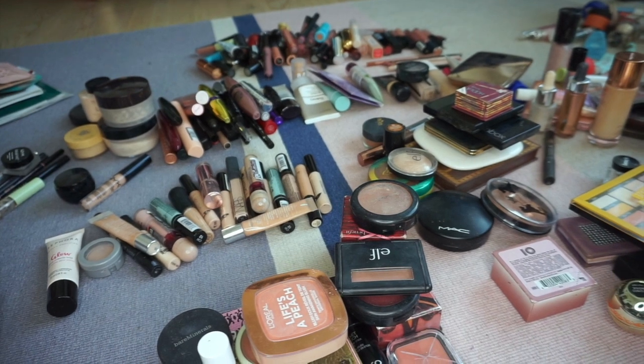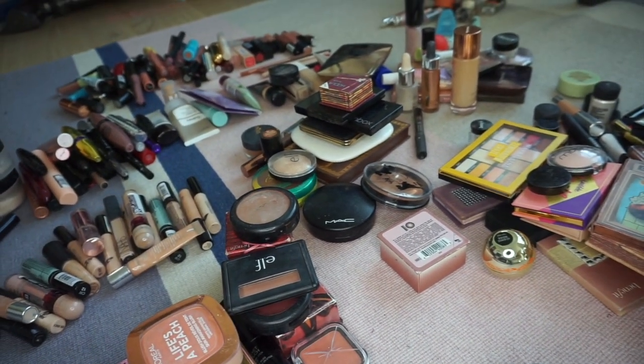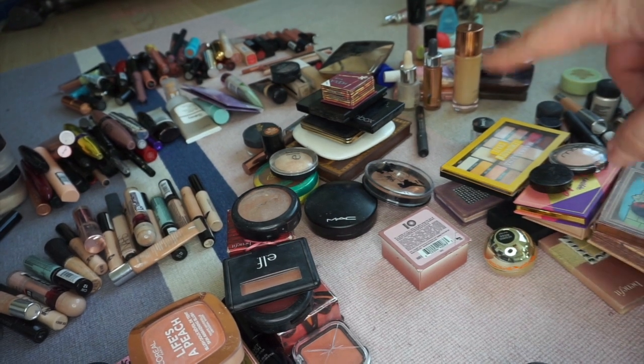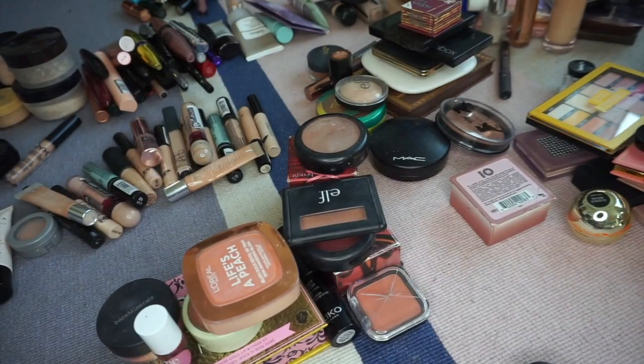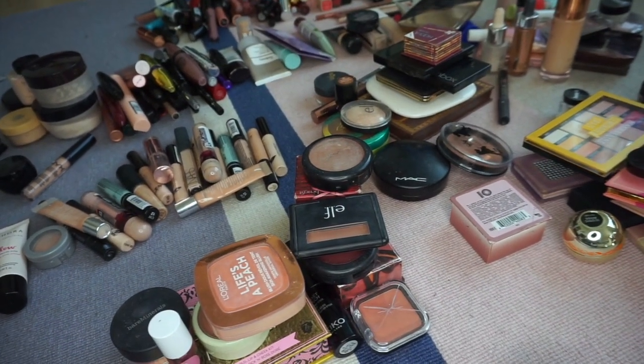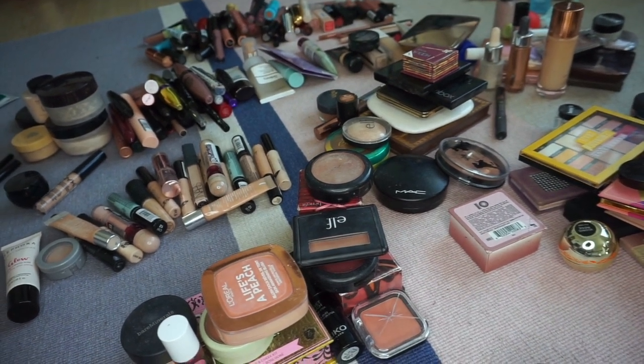So everything is now organized into sections. There's eye stuff over here, primers, bronzers, lipsticks are at the back, concealer, blusher, and then eyes and mascara all over the place as well. So I'm just going to do a section at a time. I'm going to start with primers and work our way through the face.